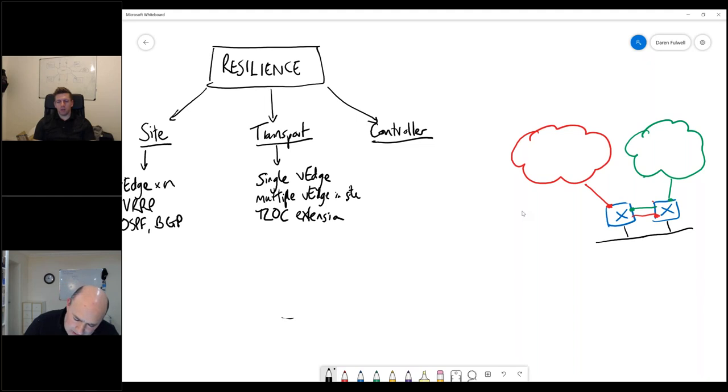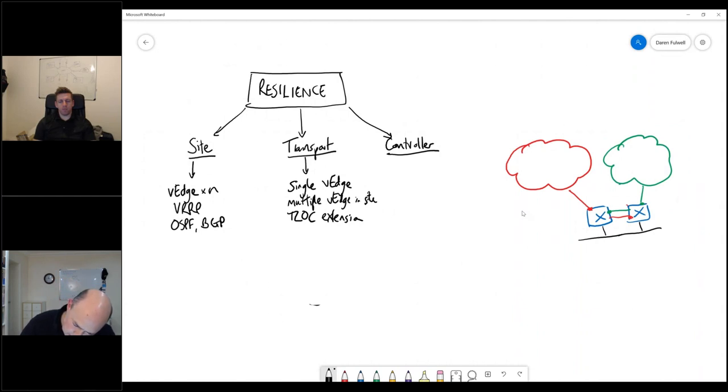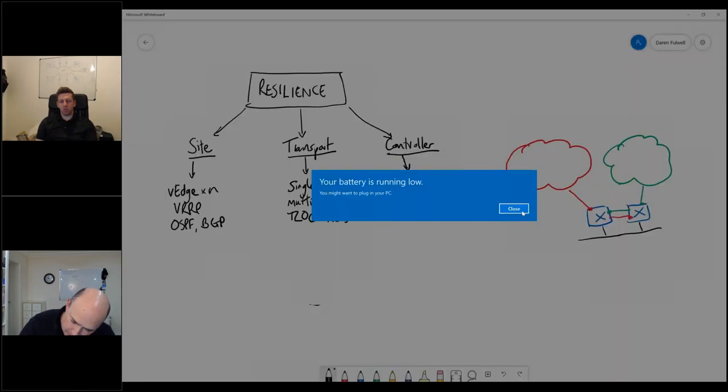So the other element of resilience and scale is the controller side of things. Now, you'll have to bear with me a little bit because my battery is low and I'm on the charge now, this sometimes gets a bit shaky, but let's see how we go. So on the controller side, there we go. You see what I mean? Just going to flip that out a second.